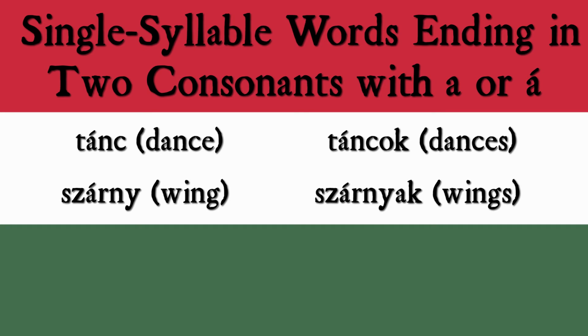As you can see, these can go either way, so it's really just a matter of experience and exposure to the language to determine how fast you can smoothly understand which one to use.